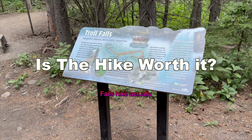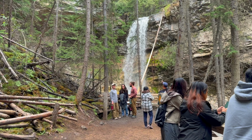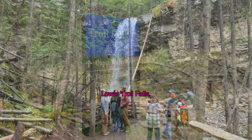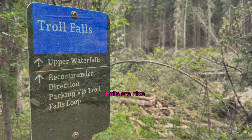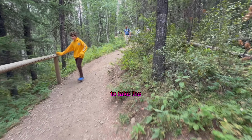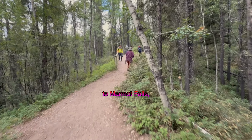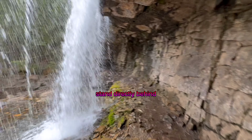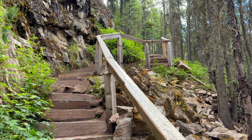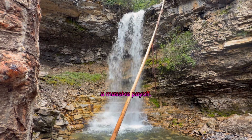Is the Troll Falls hike actually worth your time in Kananaskis? 100% yes, but only if you push past Lower Troll Falls. While the lower falls are nice, the main trail path was destroyed by flooding, so you'll need to take the double bridge detour. But if you hike just 10 minutes further up to Marmot Falls, you get to stand directly behind a cascading waterfall. It's a super short, family-friendly 4.3 kilometer hike with a massive payoff.